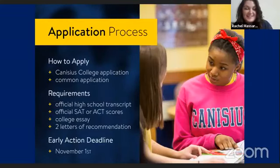All right, so this is another important slide. This might be a good one to screenshot for our juniors who are on here attending this call, as this is the application process and what you'll be doing in the fall. So there's two different ways to apply to Canisius. We have our own Canisius application, which you can find on our website, as well as we are on the Common Application. So both are free to apply. We see students fill out both applications. The Common Application is nice if you're applying to a bunch of different schools. If they're all on the Common Application, you fill it out one time and it goes everywhere.